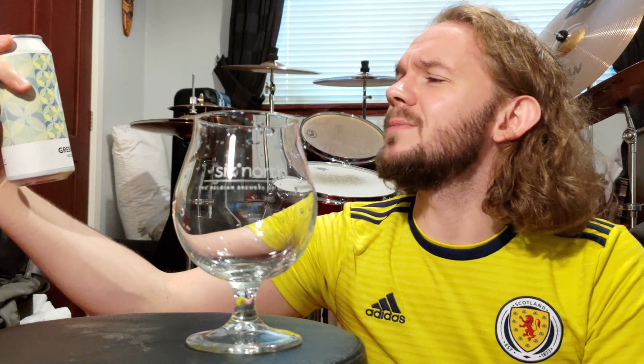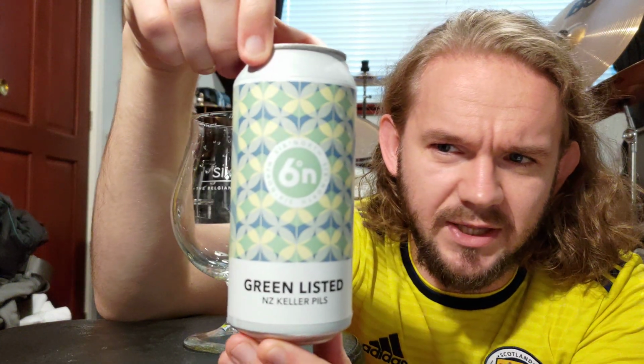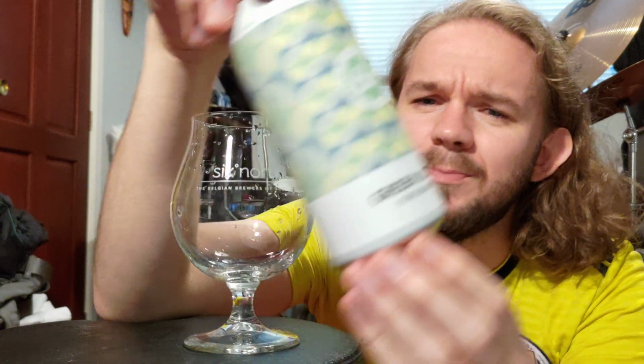So yeah, for this review then, we are going to head to the northeast of Scotland. I'm never quite sure whether to say this brewery is from Stonehaven or Lawrencekirk, but regardless, we're going to have a look at another beer from 6 Degrees North. So this particular beer is called Green Listed. It comes in at 5% ABV and they're describing this one as a New Zealand Keller Pils.